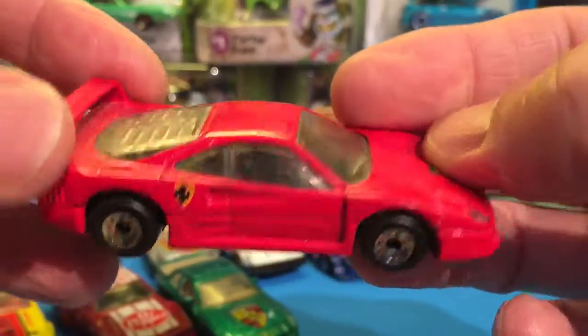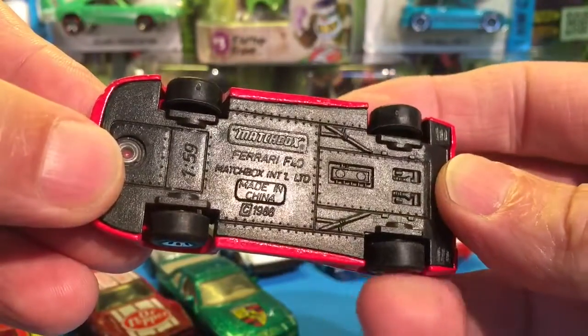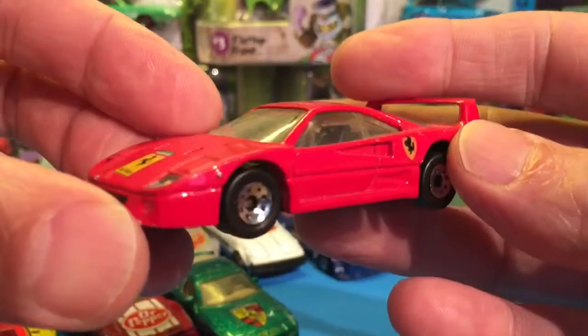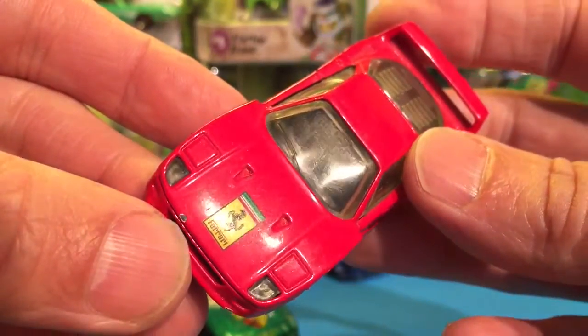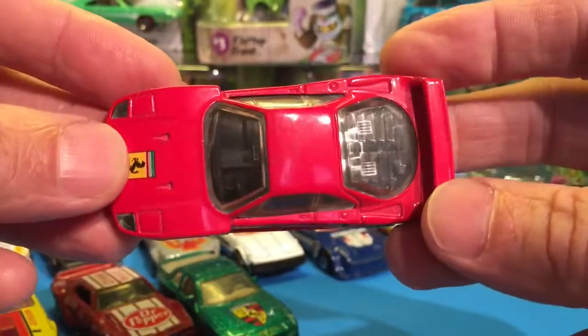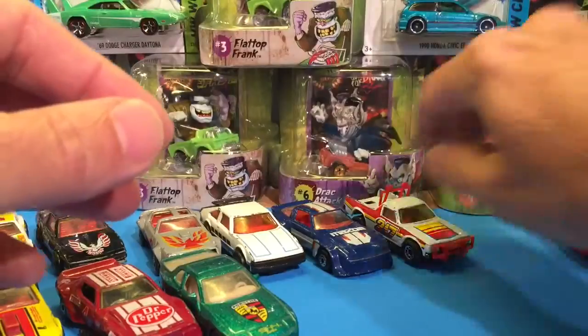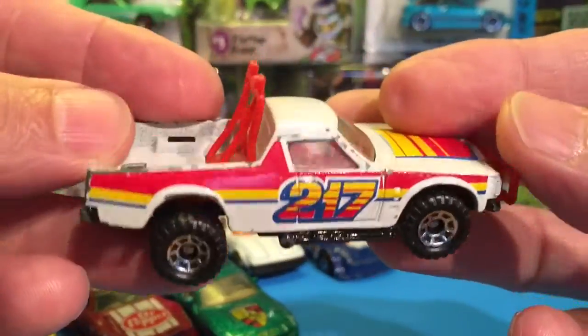Very nice little Ferrari. Is it an F40 or something? Yeah, F40. Little Matchbox International. Nice piece though. I've got a tiny little chip there and a little bit of window damage, but other than that, not bad condition at all. Very cool.